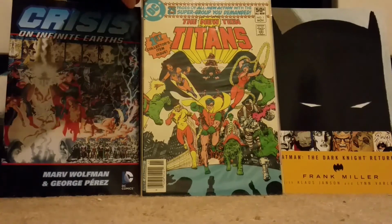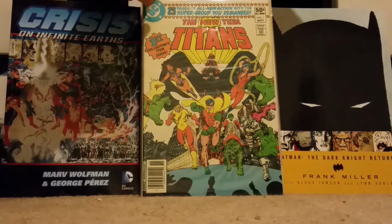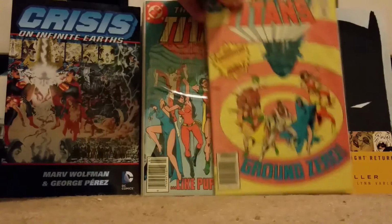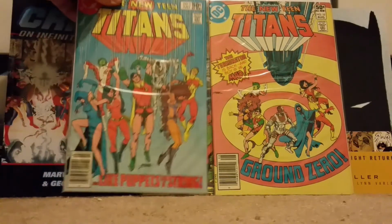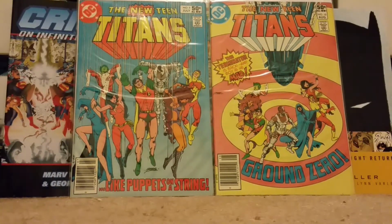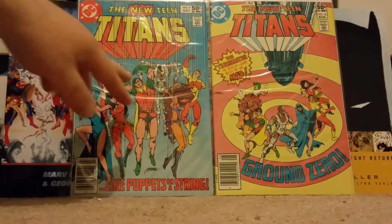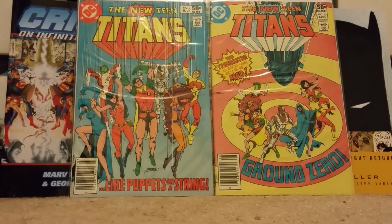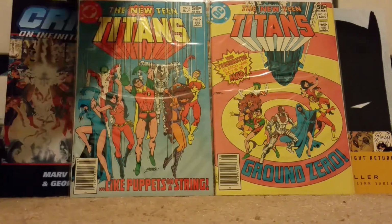Got New Teen Titans number 1. Don't have a number 2. That's definitely on my wish list. I have number 10 and 9 here, which is the second appearance of Deathstroke. He shows up at the end of this issue, I think on the last page, and then he's all in that one. So, plus I love that cover there.